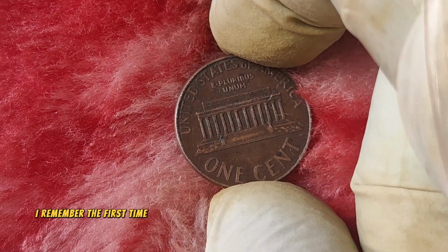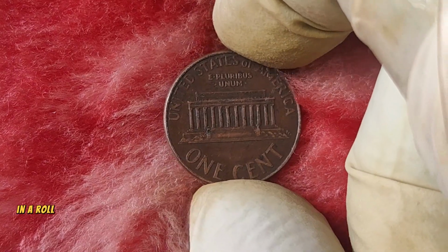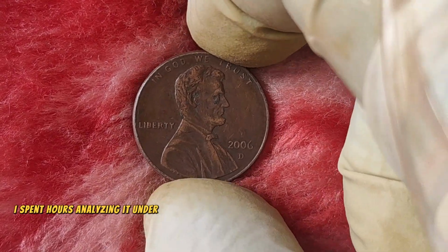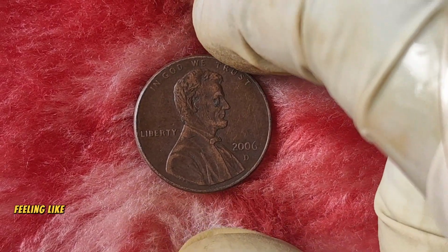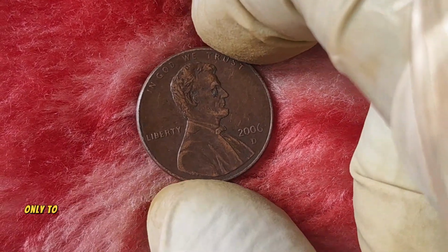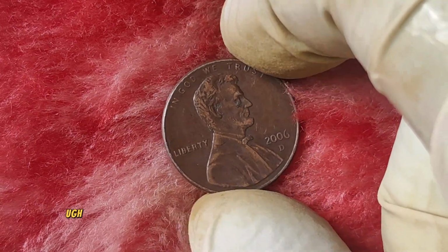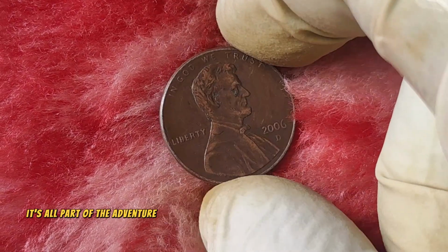I remember the first time I thought I'd found a rare coin in a roll of pennies I picked up at the bank. I spent hours analyzing it under a magnifying glass, feeling like a treasure hunter in a movie, only to find out it was just a regular, boring penny. Ugh. But hey, it's all part of the adventure.